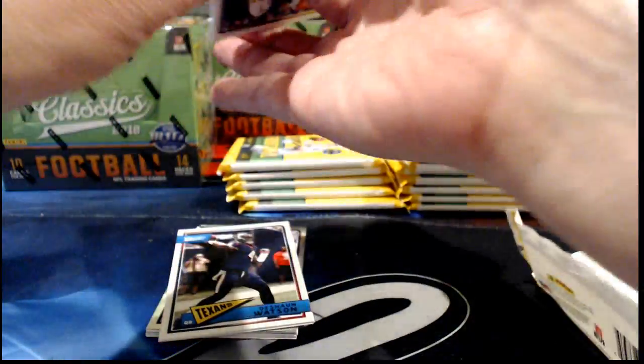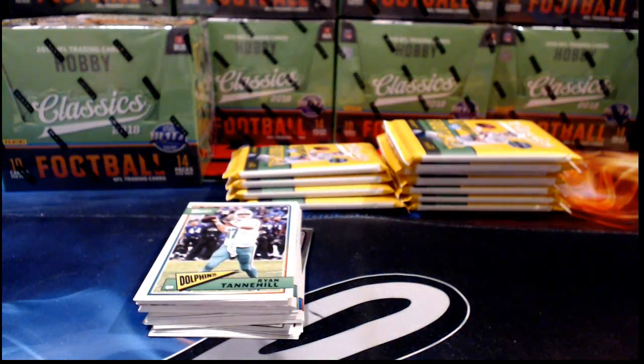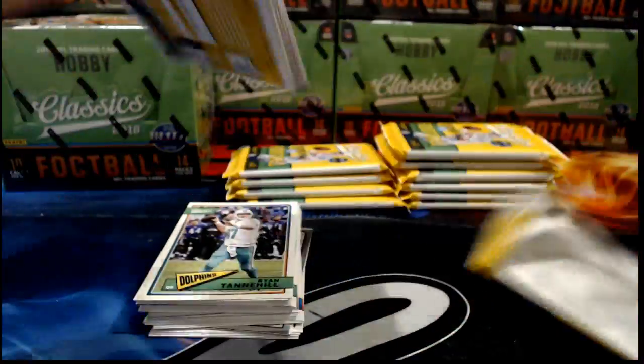It's also possible that we could find Panini rewards points. And if we do, that means it has replaced a hit. And we would use random.org to award it at the end of the break.